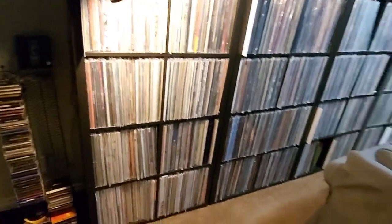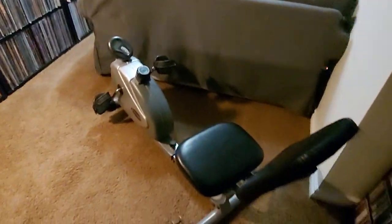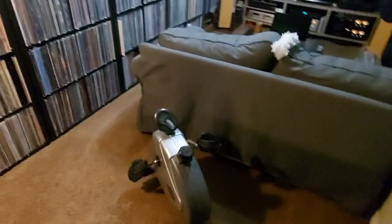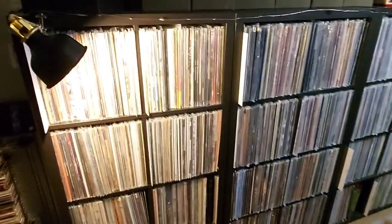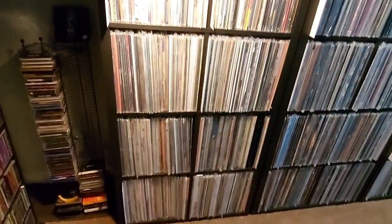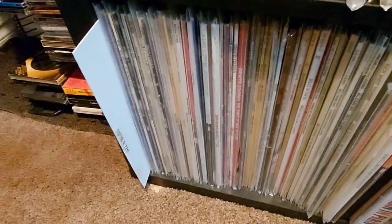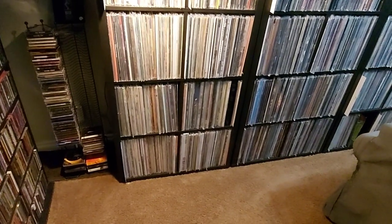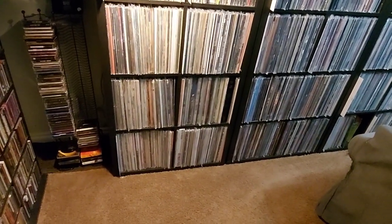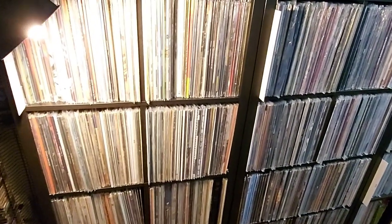So if you hear any rattling, it's just this, this was here last year too. My recumbent bicycle helps me exercise for my bad back. But if you hear any rattling, that's me kicking that damn thing. So progressive rock, psych. And then in the bottom here, we've got some jazz and blues. Like I said, once again, it makes the most sense to bung those together. Yeah, there you go. I don't really think there's much more to say to that, that's what this is anyways, just to show you.